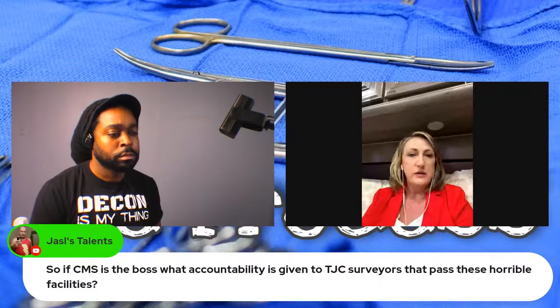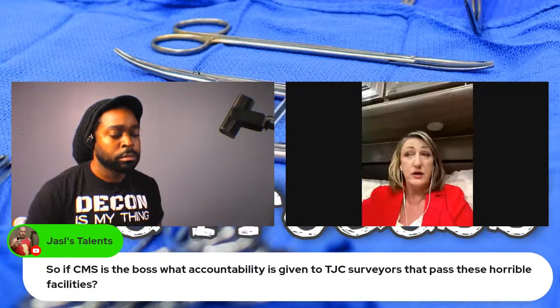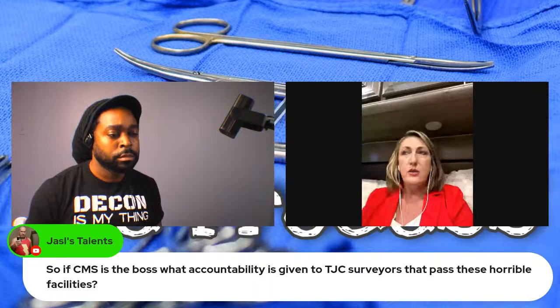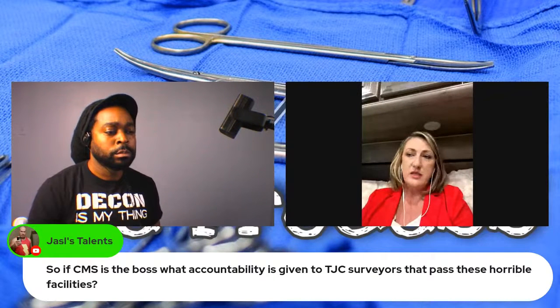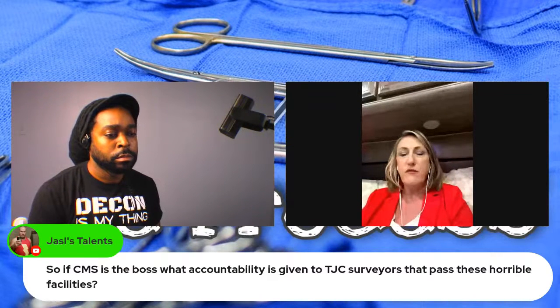If they don't hear you, go up to your next level, go to your CNO, your COO, and then eventually to your CEO. Because every hospital has a chain of command, and everybody has a right for their voice to be heard.